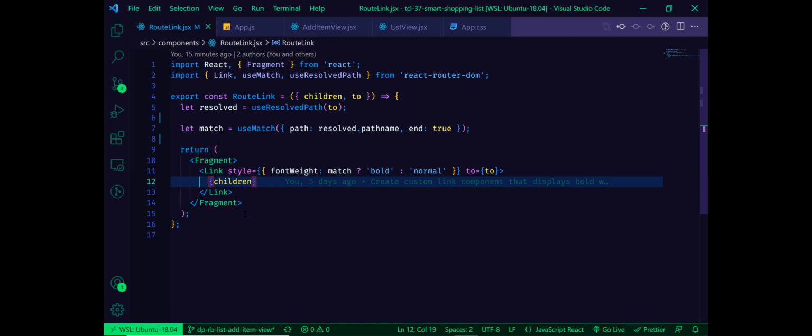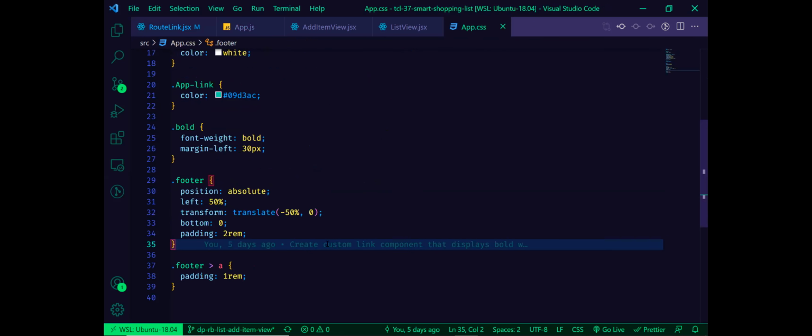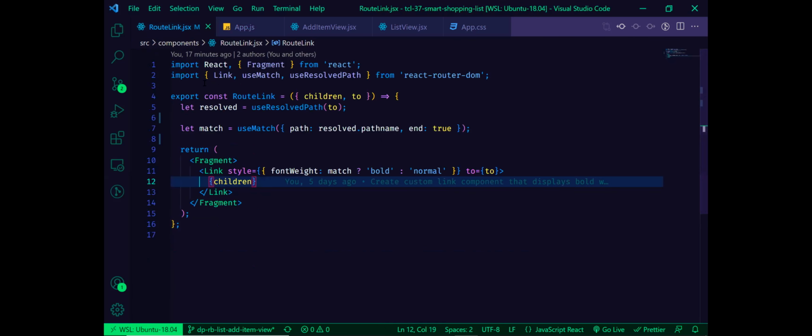So we put the link inside a fragment so we can avoid styling issues, say if it were within a div. And the font weight becomes either bold or normal, depending on if the route of the link matches the URL that's currently there. So in terms of integrating that into the app itself, we created our separate routes, as Dev showed, at /add or the root. And we have the links here and a nav with each route passed into it. And we also added some CSS just to make it centered and look neat.